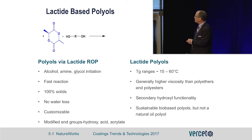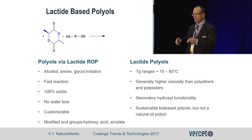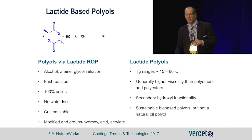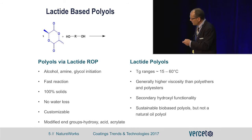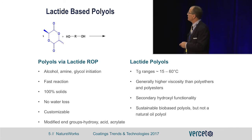It's fast, there's no water loss, and you can ring open the molecule and you can actually get dinucleophilic addition on both sides of the molecule. You end up with a diol if you start with a diol, triol if you start with a triol, and so on. If we look just at the polyol systems, and this will actually be a subject of a future talk later this fall, we have some formulation handles here. What's our R group? What's our degree of polymerization?